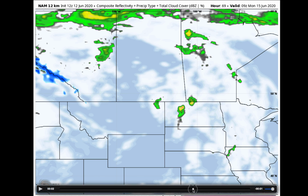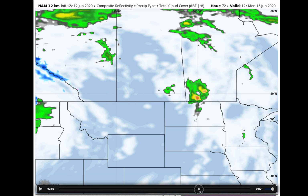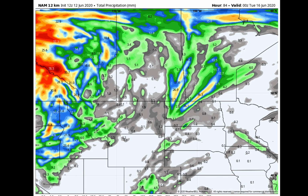Let's go ahead and just run this out into Tuesday. So here's midday Monday, showers and storms continuing across isolated portions of southern Manitoba. That frontal boundary clears the area, dry conditions coming in on the backside for the rest of our Monday. And we'll go ahead and look a little bit further range here with the European in a moment, but a look at the total forecast precipitation just raw from the NAM model.